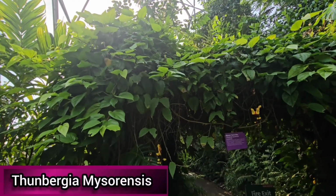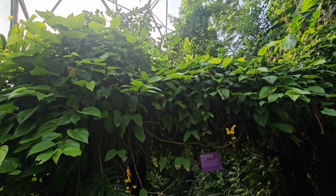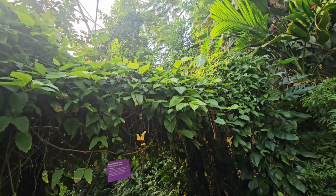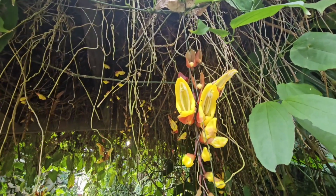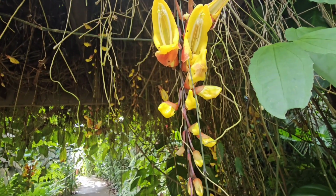Thunbergia mysorensis is also known as the Mysore trumpet vine. It's an evergreen vine native to southern tropical India, which can reach 6 metres in height and produces stunning flowers from spring to autumn. It can be grown in a conservatory or a greenhouse with a minimum temperature of 12 degrees C.